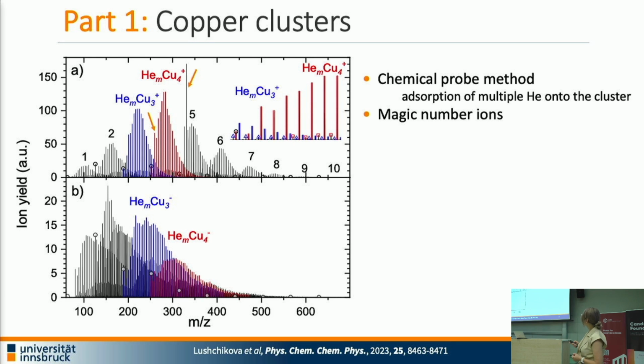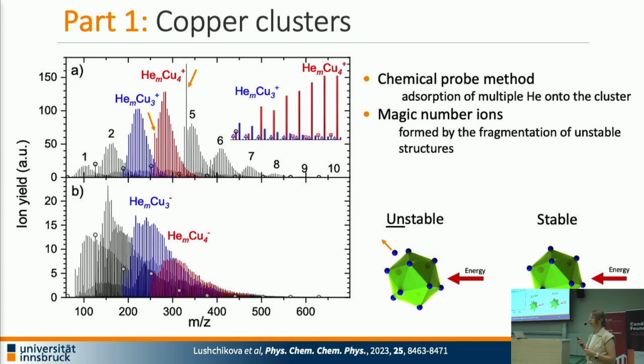And for this, we are looking at the magic numbered ions. Those are ions which have particularly high intensity, and they're typically formed by the fragmentation of unstable structures into more stable ones. So these magic numbered ions are the very stable configurations, let's say.